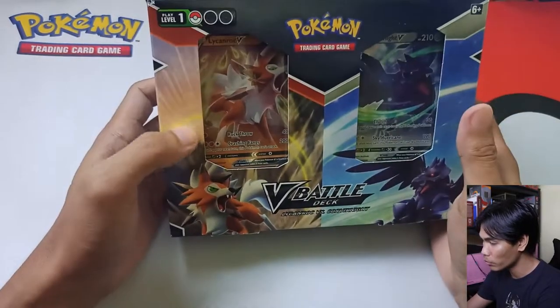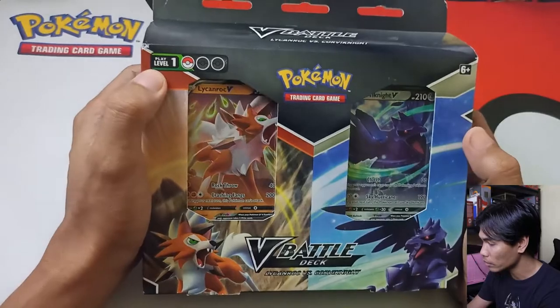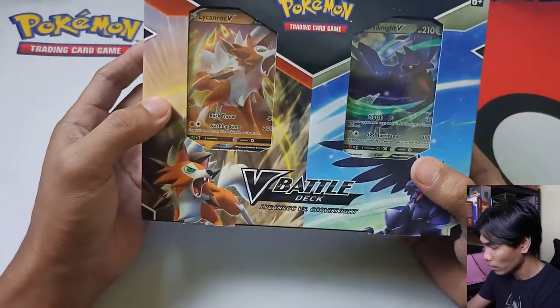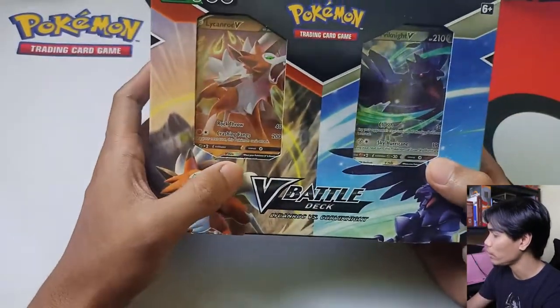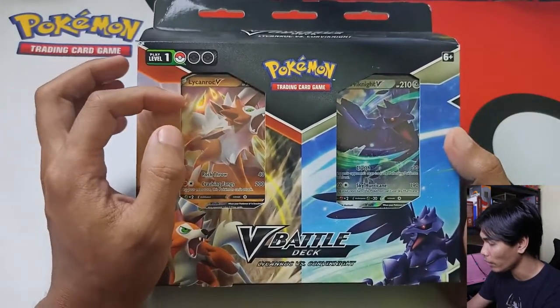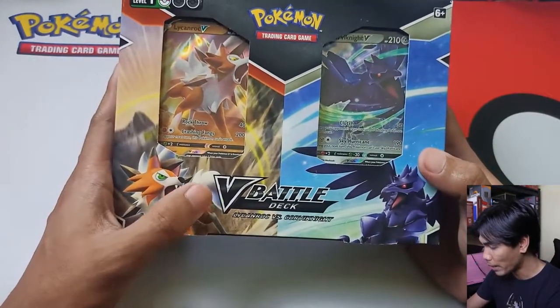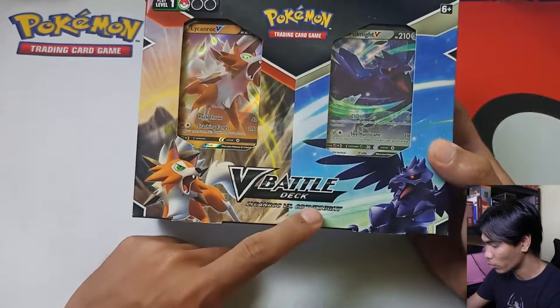Okay, so let's start here with the box. Of course, these decks are level 1 in terms of playability. It has this window wherein you can see the two star Pokemon here. We have Lycanroc V and Corviknight V on the other side. So this is called the V battle deck, Lycanroc versus Corviknight.